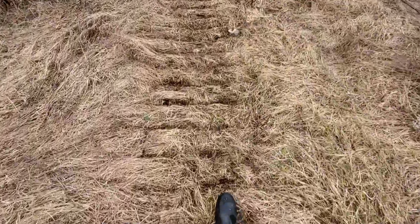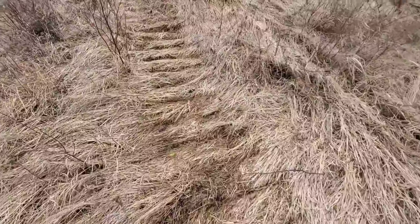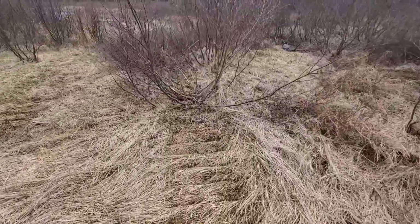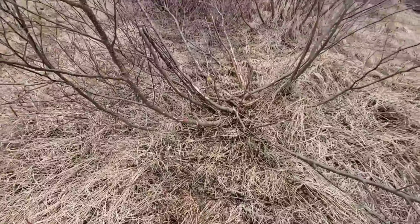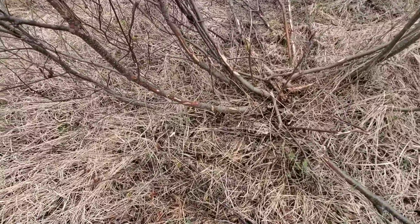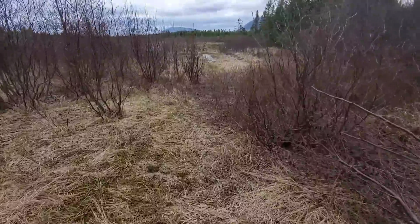You can still see the indentations of excavators coming in here. These excavator marks are actually pretty recent. Somebody just brought it down here. Because look, smashing right through this tree. And by the look of it, there's no healing attempt. That means it happened throughout the winter.